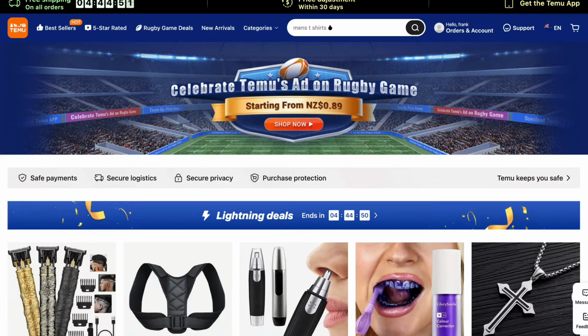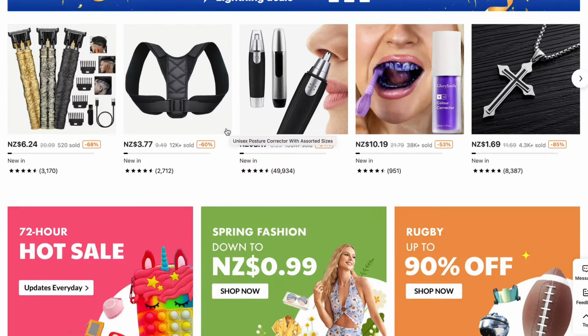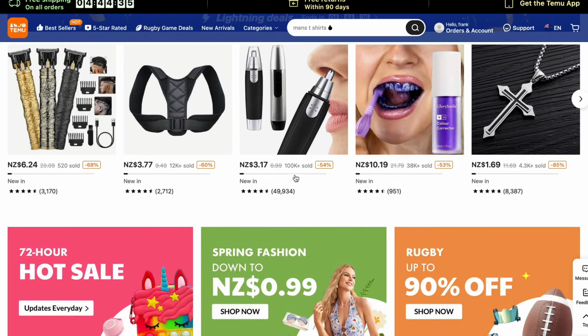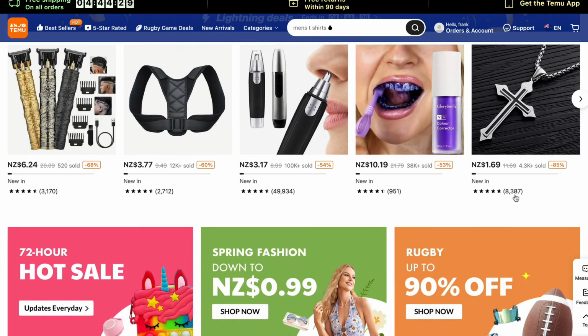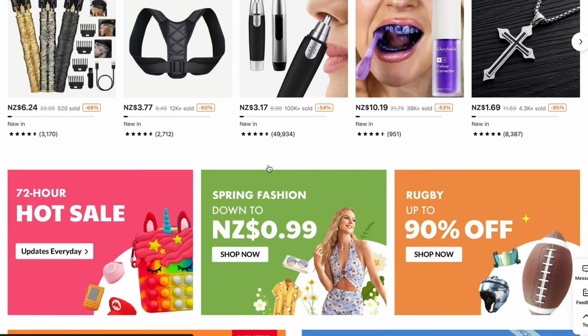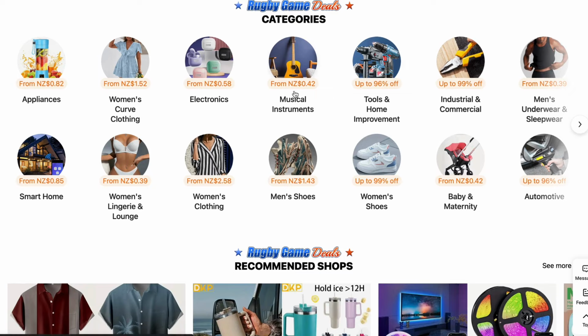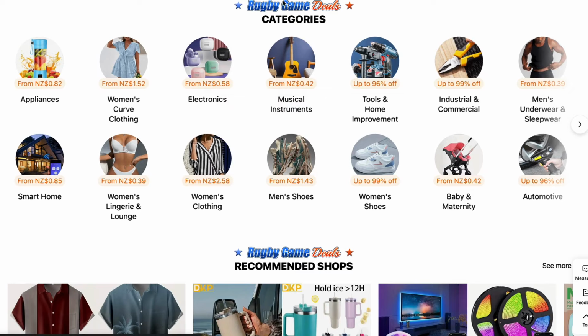Let's get started. All right, guys, so if you don't know what Temu is, this is Temu right here. They have a website and they have an application that you can use on your phone, and you can buy all sorts of products from this website. And as you can see, they have a massive amount of traffic. This one product right here has sold over 100,000, and they have 49,000 reviews just on this one product. And this one here has 8,000 views. And as we scroll down here, they have all of these deals, and they have loads of cheap products. And they have, for example, categories here that we can check out.